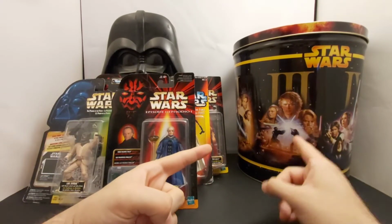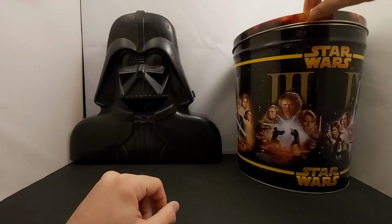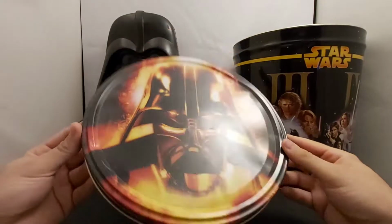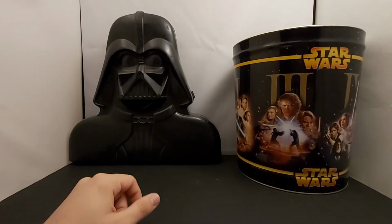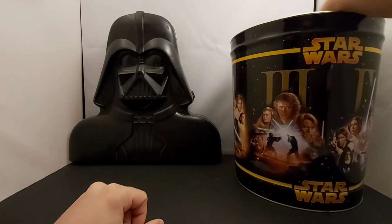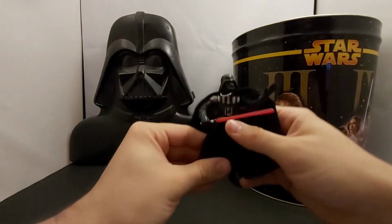Let's dig into this bin right here. I don't know how easy this is going to be, but let's just go by popping this off. It's a cool little tin, Vader on it. Now I'm just going to start pulling them out one by one. I don't know exactly what's in here. I remember some of what's in here, but not everything. So let's just start pulling them out and see what happens.